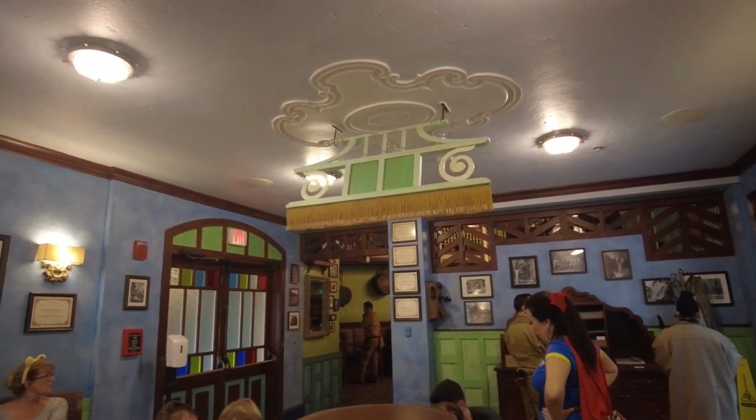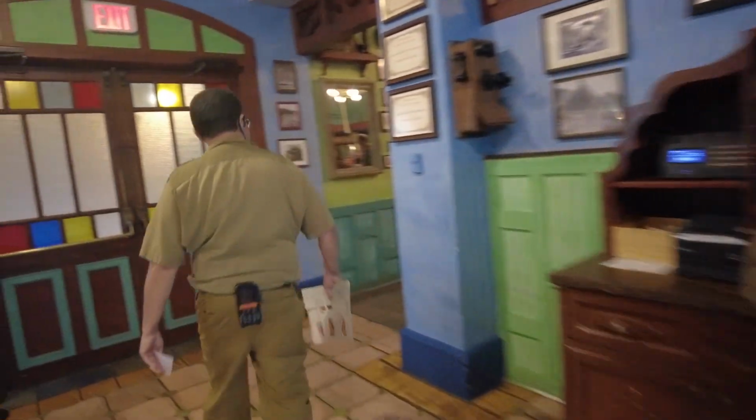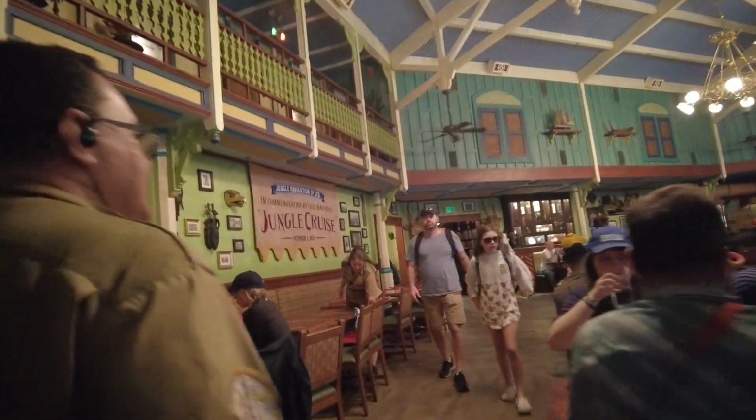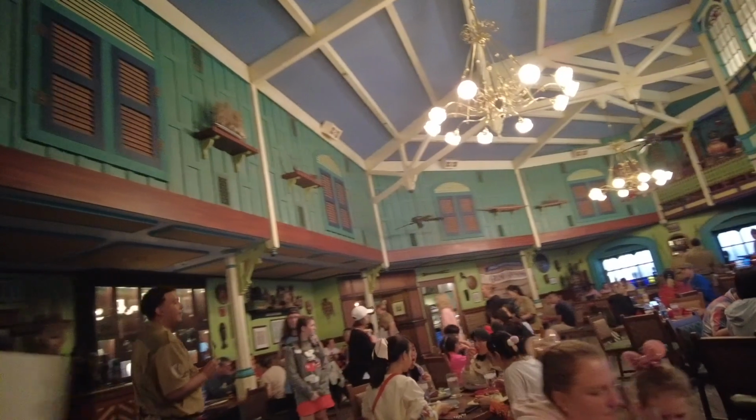It's like a van, I guess. Hello, guys. Hello. Logan, that's a beautiful view of the Skipper Canteen. Yeah. Friends, you guys see such a beautiful view of the, you know, action movie set.